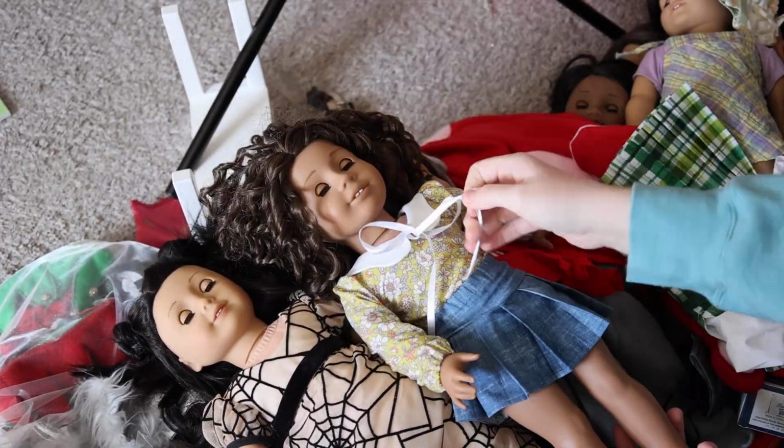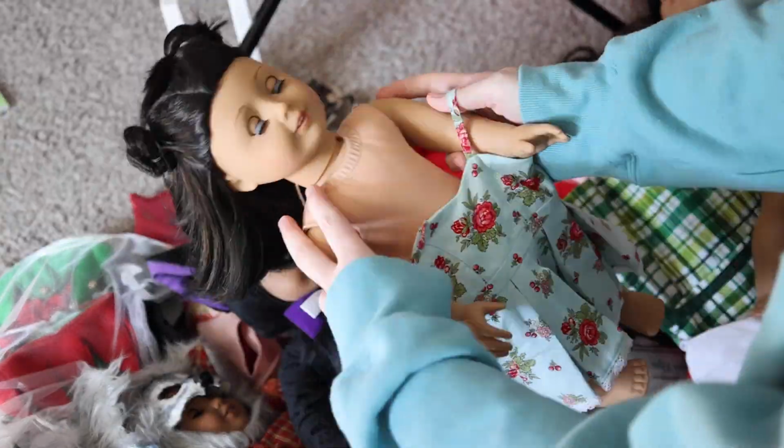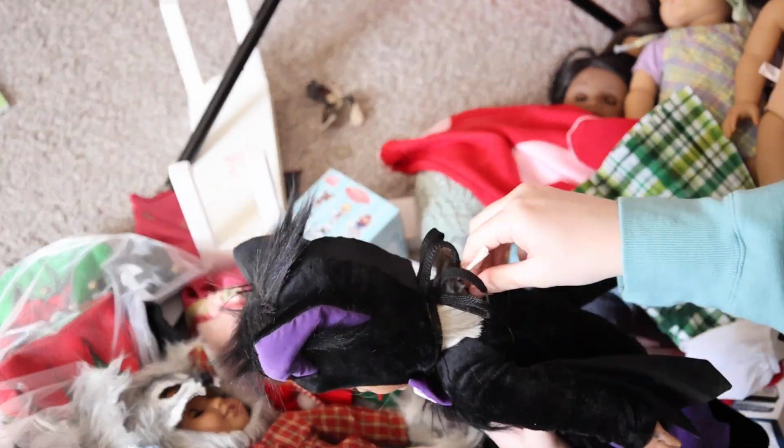I made this pile of dolls that need to be redressed because they're in their holiday attire. Here is a Christmas mouse to prove that. Here is my doll August in a spider dress. And then we got a bat and a werewolf behind them. So these dolls desperately needed their outfits changed.